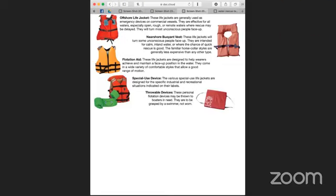The only downside to a type 3 PFD is that it won't keep your face out of the water. So if you come up and you're floating face down, you're going to stay face down. You'd have to roll yourself over. That's kind of the compromise we make for being more active and movable.